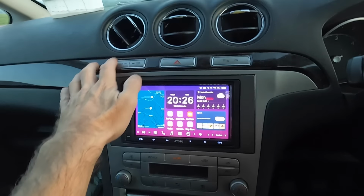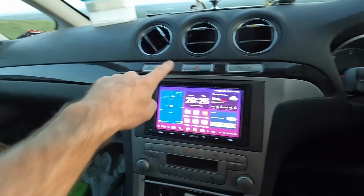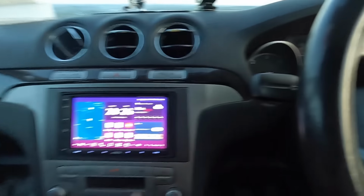There's no choice. It's a 7-inch screen, and the thing with it is, Toto did offer me a 9 or a 10-inch screen, which would have easily, and I do mean easily, fit in there. I probably could fit a 12-inch screen in there, but the idea was to eventually take it out of here and put it in the VW camper van type thing.